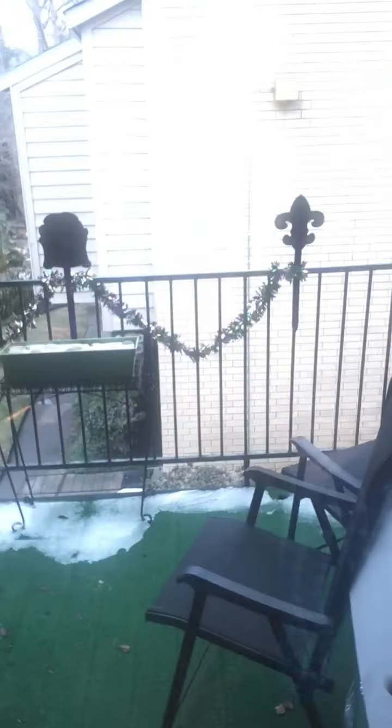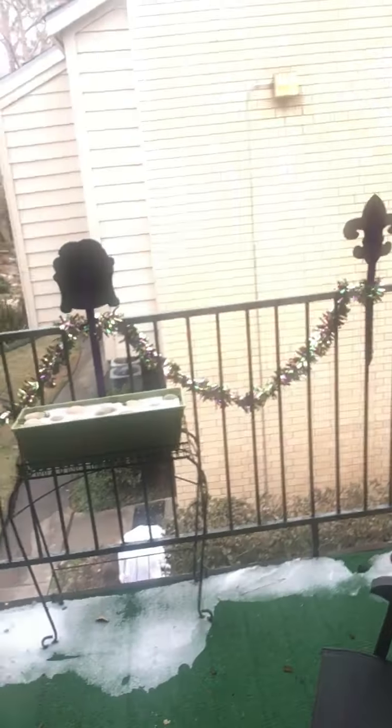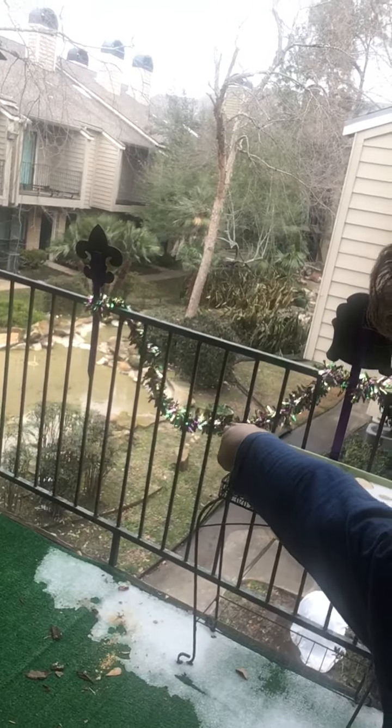This is my patio, balcony, whatever you want to call it. Still has ice on it from Sunday night. That is monumental for the Houston area. If you look down there, you can actually see a fountain. Remember that fountain. I'm gonna talk about that here in just a minute. Keep in mind, this is my back door. My front door is all the way over there, and I live upstairs. So keep that in mind when I tell you what I'm going to tell you in just a minute.